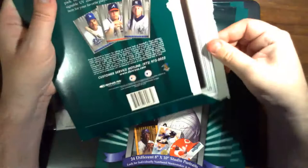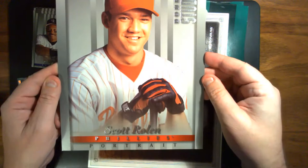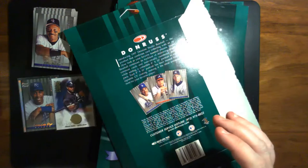All right, got another one of these flyers. And for the Phillies, Scott Rolen. Look how young he is. That goes to you, Diego.